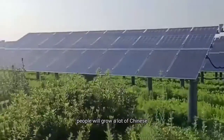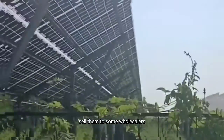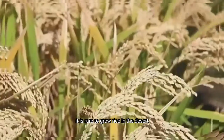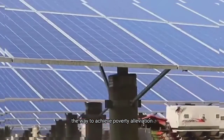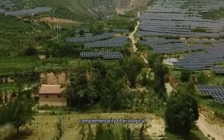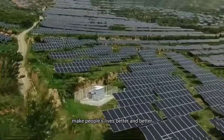In addition, people will grow a lot of Chinese medicinal materials here, sell them to some wholesalers, and also grow rice here. It is rare to grow rice in the desert, but China has done it. Many families near the desert achieve poverty alleviation this way and live a good life, and the multiple complementarity of ecological, sustainable, and circular development makes people's lives better and better.